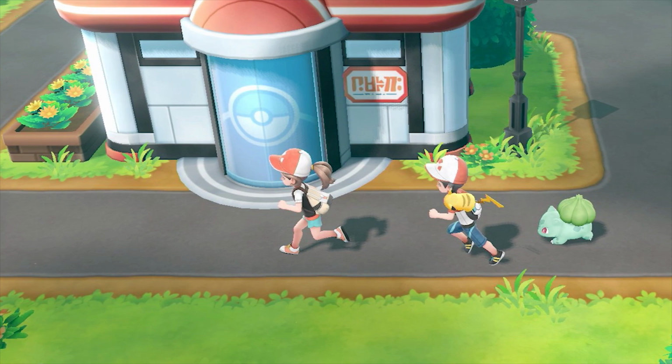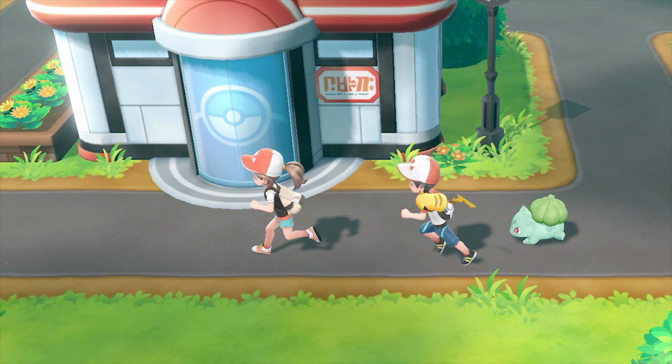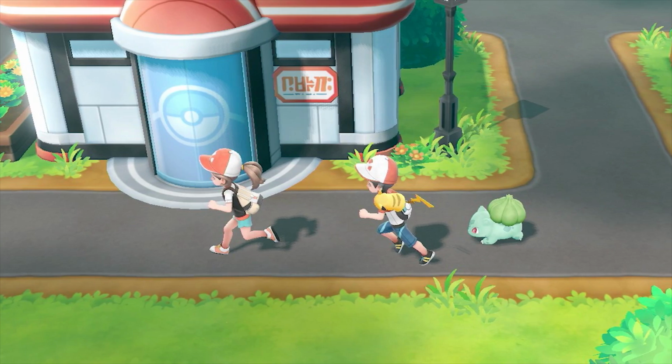Thanks to a Pokemon Go data miner by the name of Krails over on Twitter, we have just potentially found out what the brand new Generation 8 Pokemon is going to look like that is set to appear in Let's Go Pikachu and Let's Go Eevee and Pokemon Go.